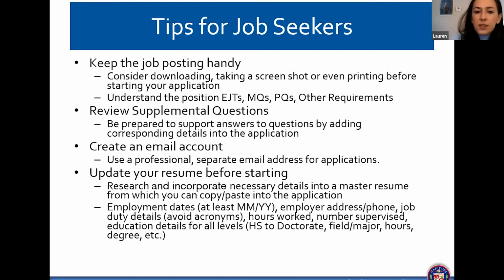You'll also, of course, want to update your resume before starting. I'm sure this is something you're aware of as well, but good to just make sure that it's up to date and that it has all of the information that you're putting on your application as well.